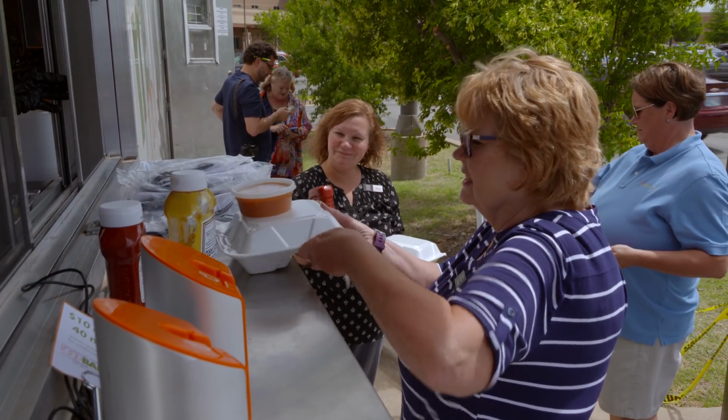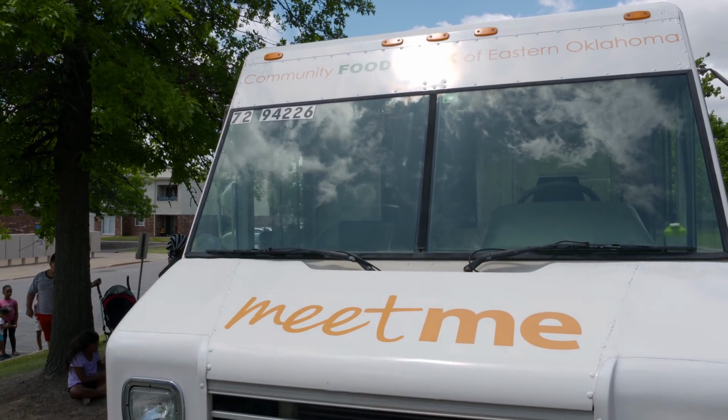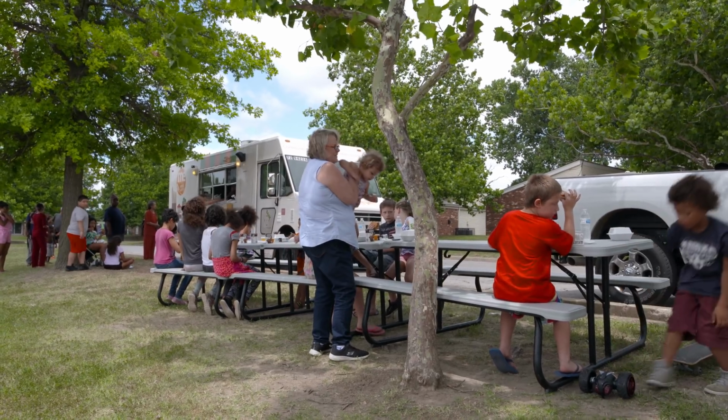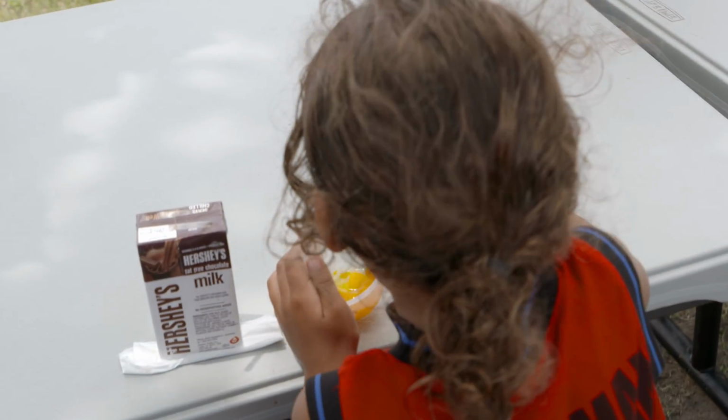People just tell us how thankful they are, and it's really cool. We know that we're making a difference because you'll have kids come down there that are barefooted with no socks. I mean, running down there, and they might have been out in the summertime, playing basketball or something. They'll come down with their ball in their hand, and they'll get their meal, and they'll sit right there on the curb right by our truck, and they'll start eating, and they'll eat that whole meal up, and sometimes hang around and see if we have seconds.